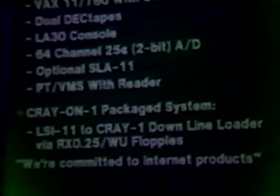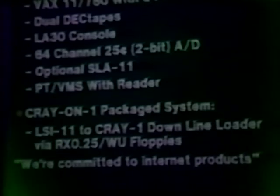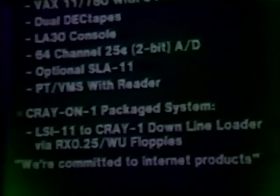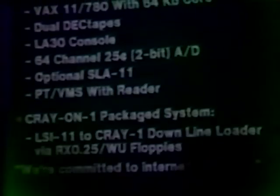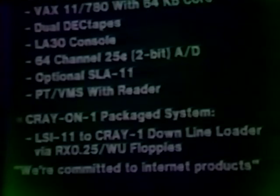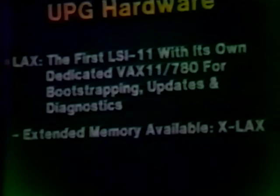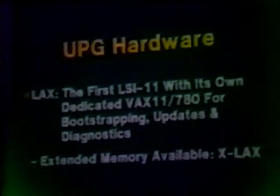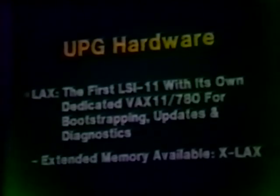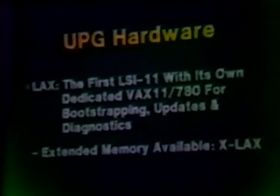And how about internet? Well, we have the Crayon 1 package system. LSI11 to Cray downline loader by RX. Next, the LAX, the first LSI with its own dedicated VAX for bootstrapping updates. And you guessed it, the extended memory system, XLAX, is available.